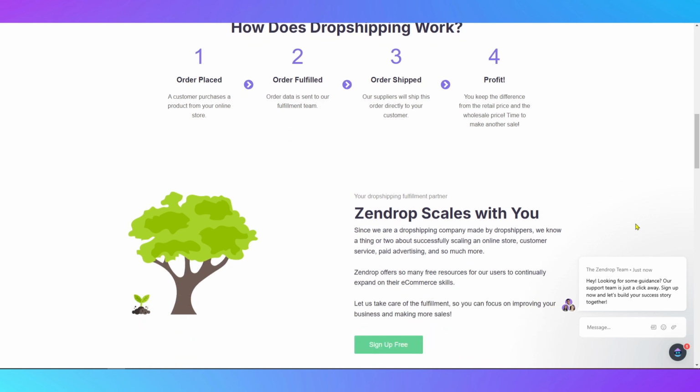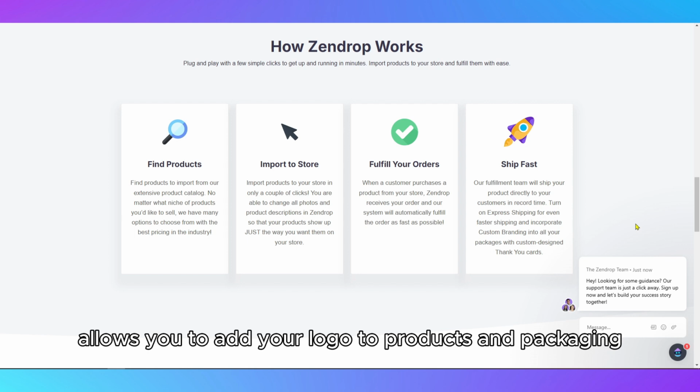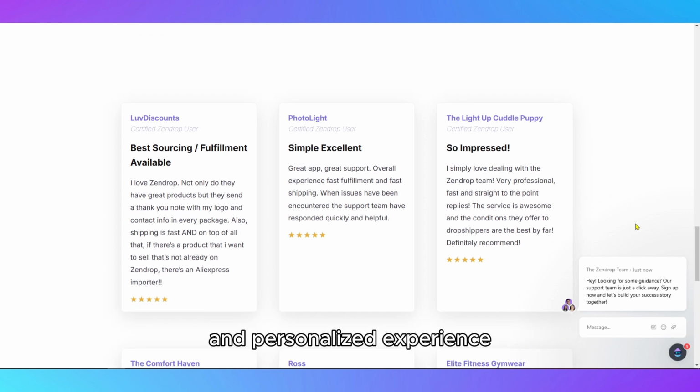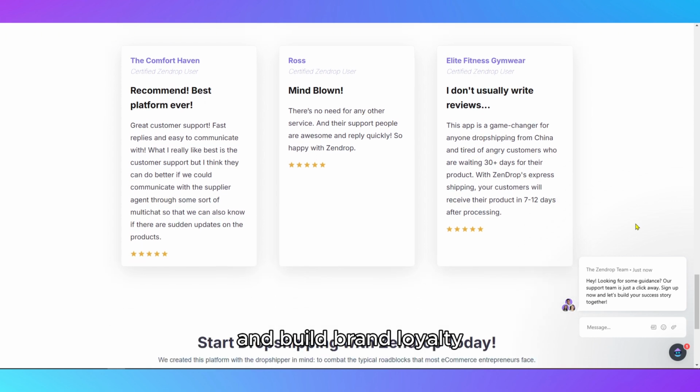Another standout feature is Zendrop's branding options. The platform allows you to add your logo to products and packaging, offering a more professional and personalized experience for your customers. This is a great way to stand out from the competition and build brand loyalty.